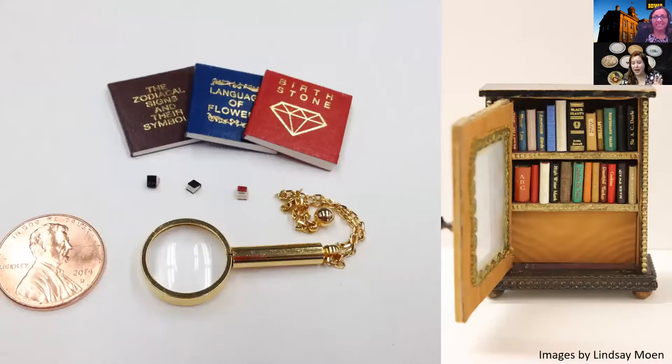I do want to point out real quick that these little teeny tiny dots in front of the magnifying glass here on the picture on the left, those are actually the miniature books. They're about 1 millimeter each side. And there is print in there, and you can read it with a microscope. So this is one of our most popular collections, and there's a good reason for it. It's a lot of fun.